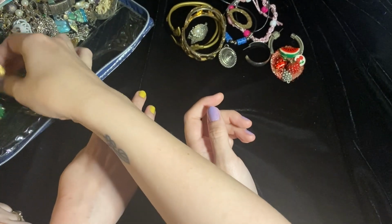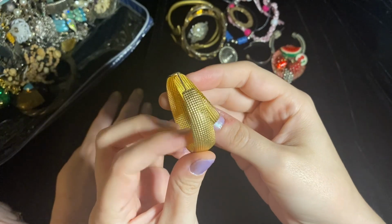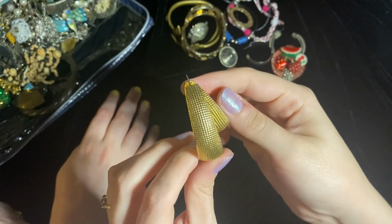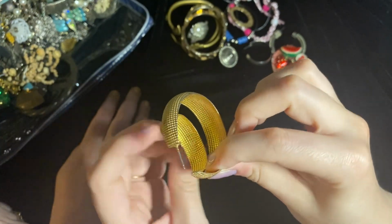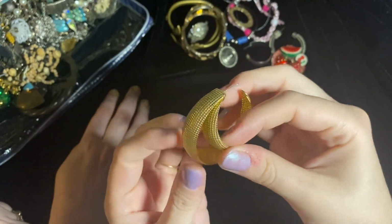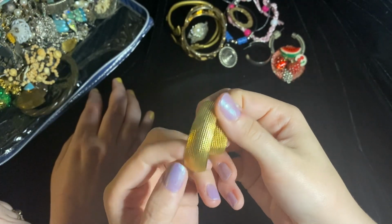I think we might have a pair. Oh, no, it's just one really big earring. Oh, that is so cool. I hope this has a pair. I think that's gorgeous. It's got nice texture, and the two layers on it. It's even textured on the inside. It must have been run through a roller with this texture on it, and then it was shaped. Oh, smart. Does the inside bit move? No, it's one solid piece. Yeah. That's super cool.